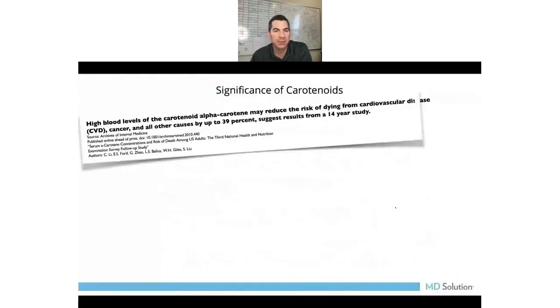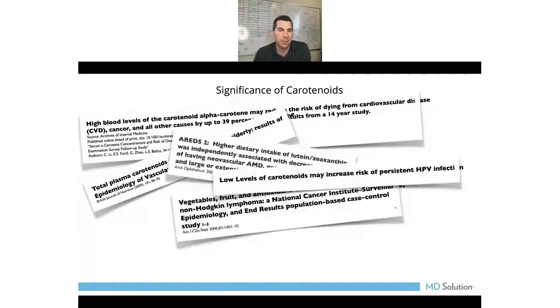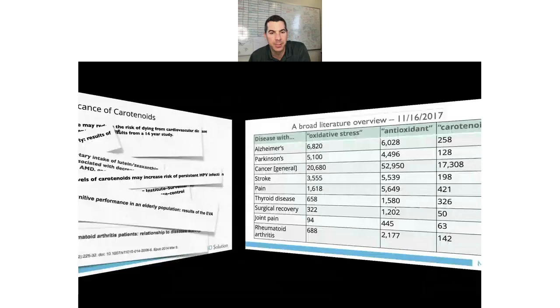So significance of carotenoids. Some people say, okay, you're measuring carotenoids. What does that mean? Well, high levels of carotenoids, according to this study here published in Internal Medicine, showed that high carotenoids reduce the risk of cancer, heart disease, and all other causes by 39%. This was a 14-year study. They play a big role in vascular aging. They play a big role in eye disease. They play a big role in non-Hodgkin's lymphoma and other cancers, persistent HPV infections, rheumatoid arthritis, and other autoimmune conditions. This is one on cognitive function in elderly population.